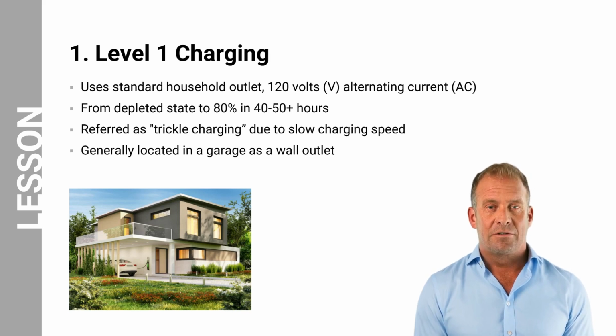Just like how you connect your devices, such as smartphones or tablets, to a regular wall outlet at home, Level 1 charging for EVs involves plugging the car into a regular household power outlet using a special charging cord. Level 1 charging for an EV uses a standard household outlet, 120 volts alternating current, abbreviated as 120 volts AC.